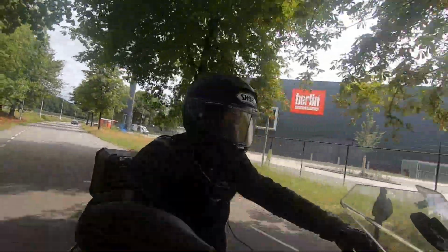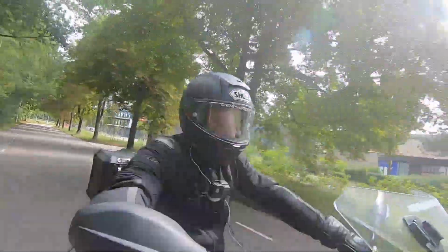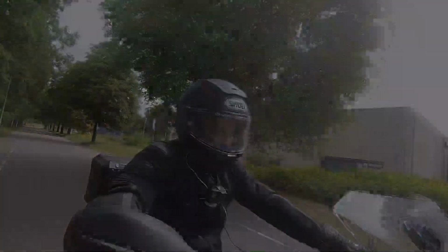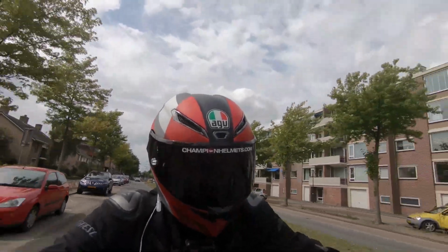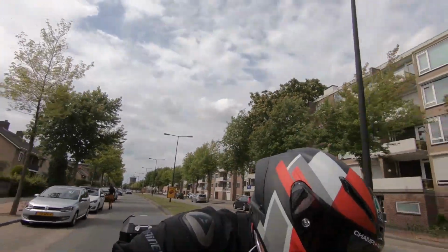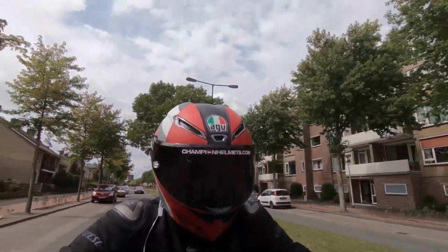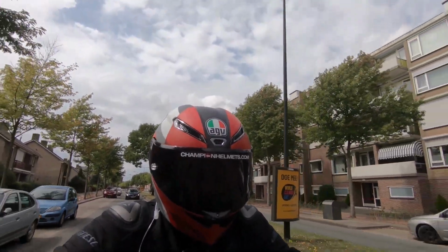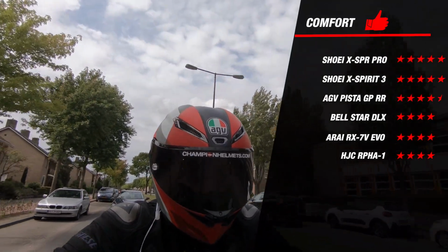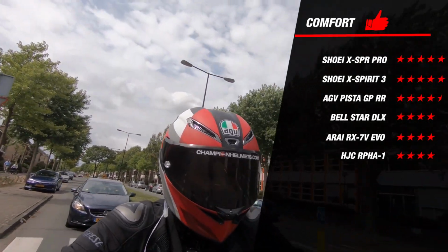Both helmets have removable, washable antibacterial inner lining. In addition, the X-SPR Pro has personal fitting, which gives an even better fit. AGV also added additional pads in the box for a better fit. Our test rider was impressed with the comfort of both helmets. They both felt very soft and comfortable. Our test rider also mentioned that the X-SPR Pro has some extra soft material in the inner lining behind the ears, which is nice, since this is an extra sensitive area. Adding everything up, the X-SPR Pro earned an incredible 5 stars for comfort and the Pista GP RR 4.5 stars.